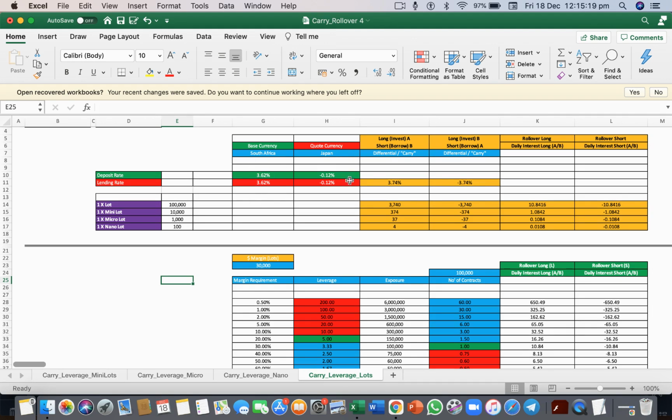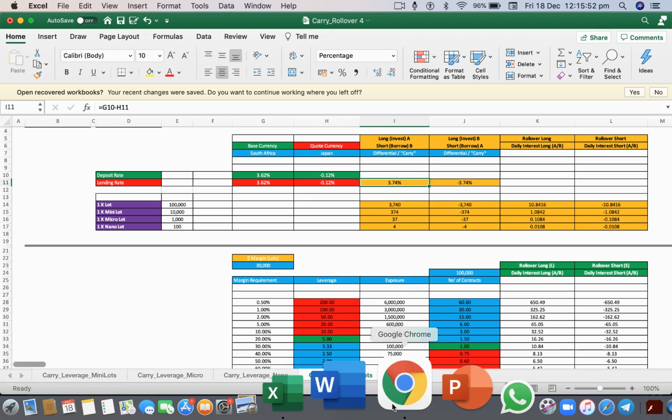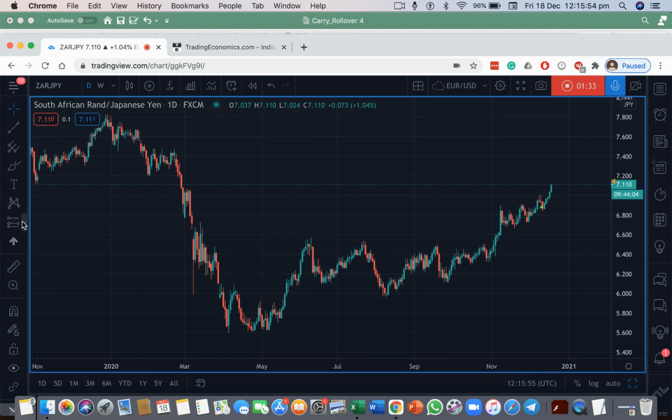So if we're borrowing the Japanese yen to buy the South African rand in this exchange rate, remember the lending rate, you're not actually paying any interest on the Japanese yen that you borrow in exchange to finance the purchase of the South African rand. They're actually paying you to lend that currency, and then South Africa's central bank is paying you 3.62% when you buy the currency as a deposit rate. So overall, you're receiving into your trading account 3.74% over an annual 12-month period, plus you get more profit from the capital appreciation in the exchange rate.